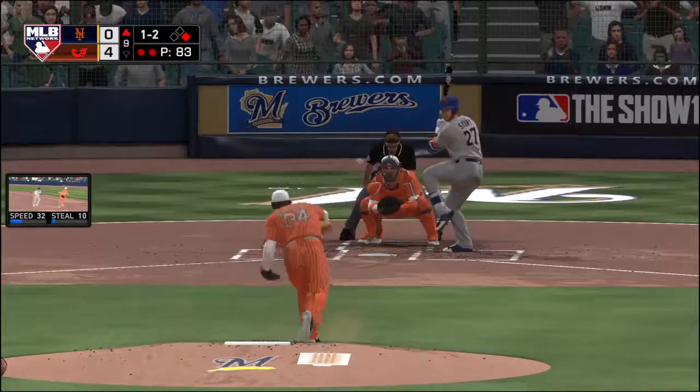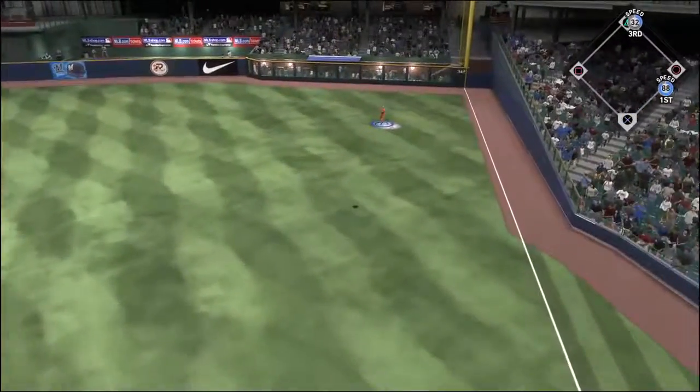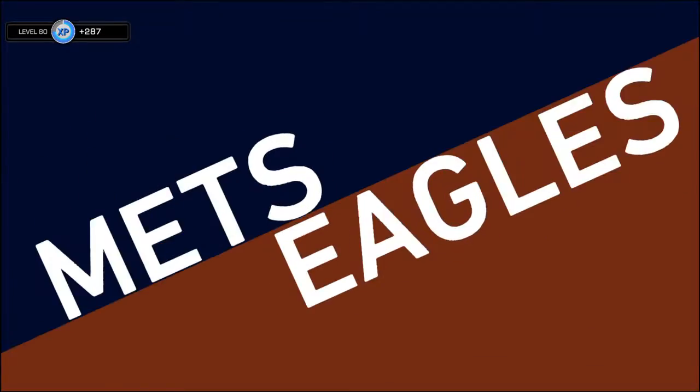Looking for the complete game. Here's the pitch. And this is in the air to right. And this should do it. Ichiro is there to make the catch. And with that, the ball game is over.